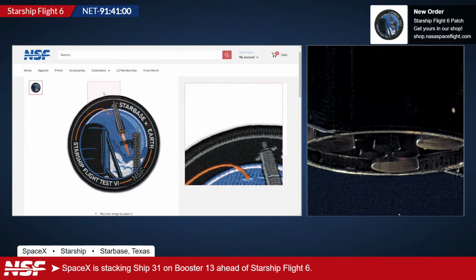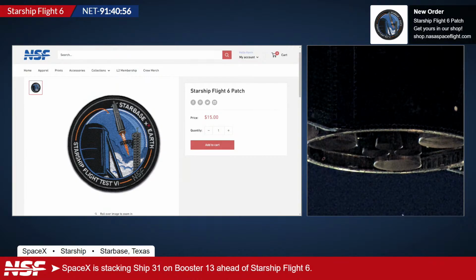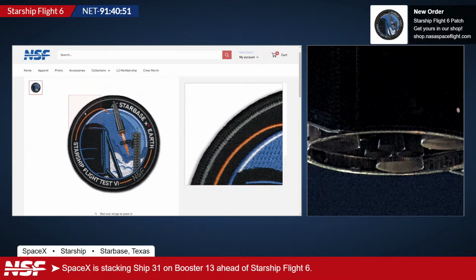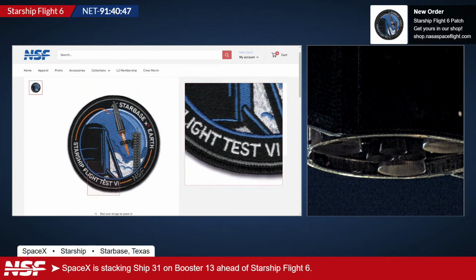It's such a beautiful patch. It's so high quality. We take our patches so seriously. It's got the right stitching around the edge. It's going to be the same quality patch you would get from a launch provider or anybody else, if you're a member of the press, if you haven't gotten any of our patches yet.